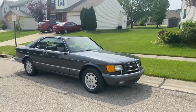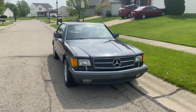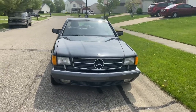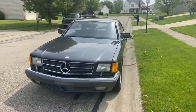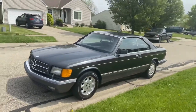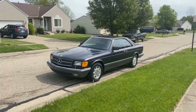Don't worry, there'll be another SEC in the family of Mercedes soon. But it's always hard to say goodbye to one that you get attached to. This is a special car. But I'll get another one. I'll get another one. Until then, back to my other projects.